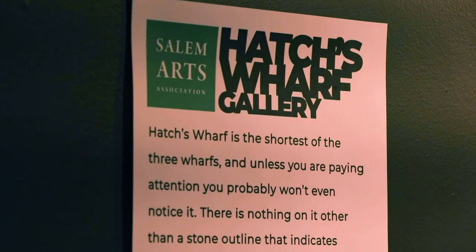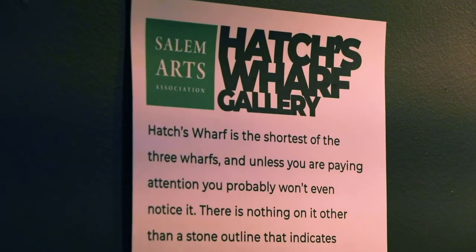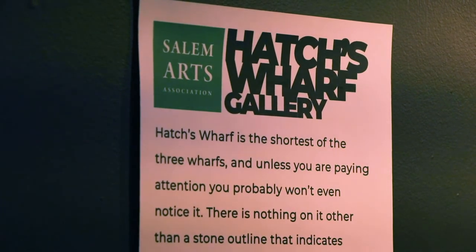I'm standing here in Hatches Wharf Gallery. Hatches Wharf, you might not even notice it, it is the shortest and smallest wharf on our neighboring maritime historic site. This is our smallest gallery in the building as well, so it seemed fitting to name it after Hatches Wharf.